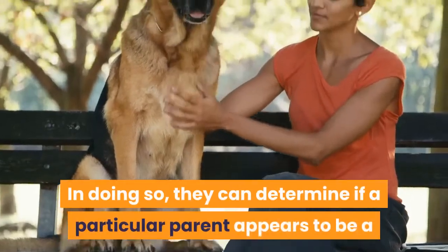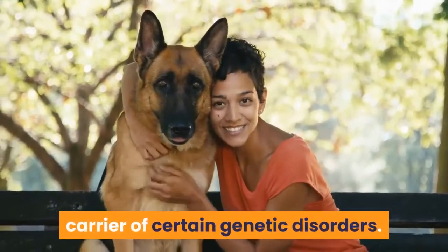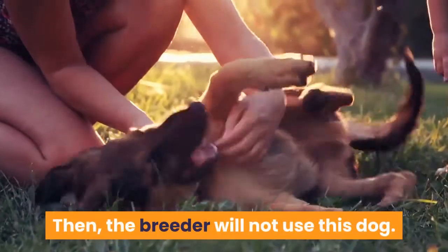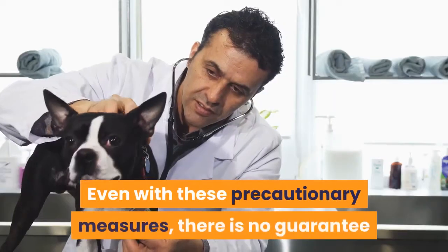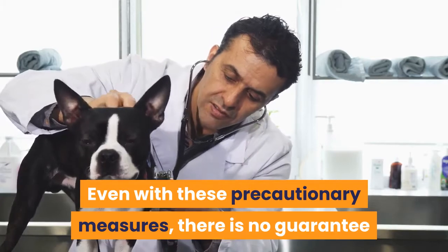The key to reducing the risk of most of these issues is to find a good breeder. Qualified breeders carefully consider the lineage of both parents. In doing so, they can determine if a particular parent appears to be a carrier of certain genetic disorders. Then, the breeder will not use this dog.